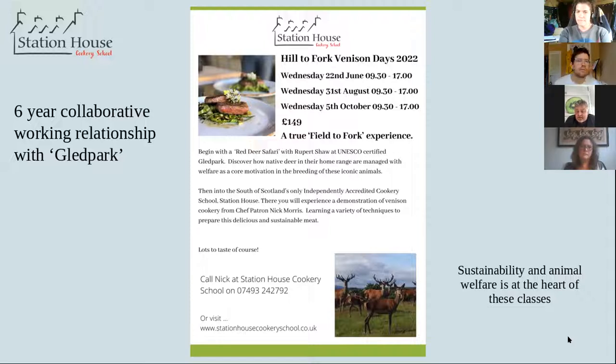And then in the afternoon, after that experience, people come to the school and we do the basic venison butchery and cooking. So for me, this is like the epitome of sustainable food. And also as far as animal welfare goes, the animals are living in a totally natural environment. They're not taken off to an abattoir. They don't have the stress of going through that process. They're dispatched in their home environment by a British Forces ex-marksman. So essentially they're dead before they hit the ground. And I think for anybody that's going to eat meat, this is what we should be aiming for.